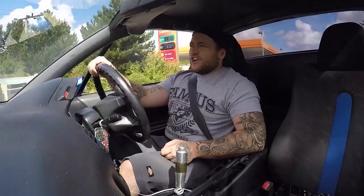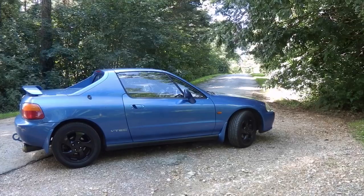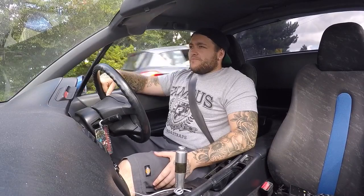Honda Del Sol. Bit of a strange car, this one. It's sort of tiny but quite cool at the same time. This has the 170 brake horsepower 1.6 VTEC engine in it, which is quite lively actually for the size of the car. It's enough brake horsepower to happily take it down the road.